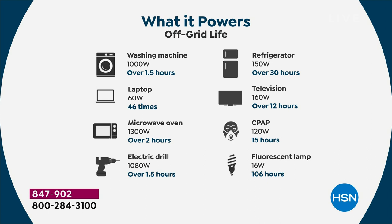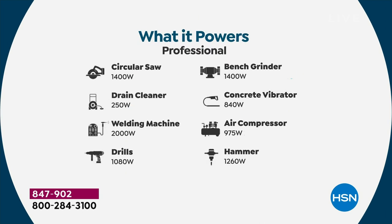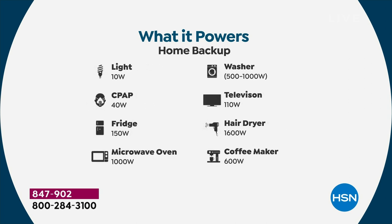And one of the main things we're not talking about: your router, the internet needs power. It does need power. I feel like everything in our life needs power.